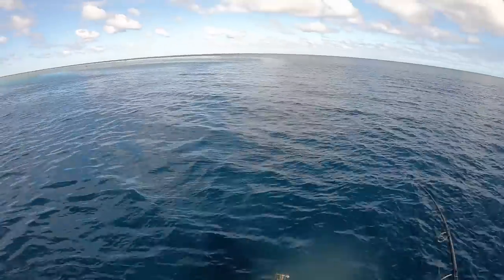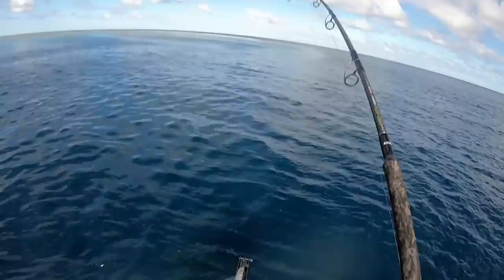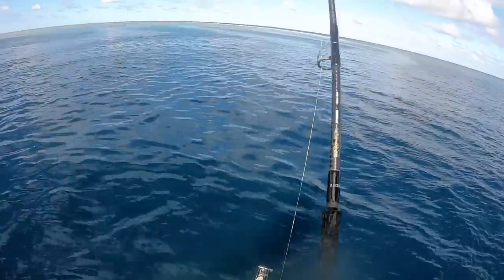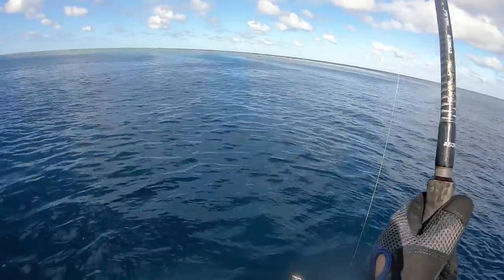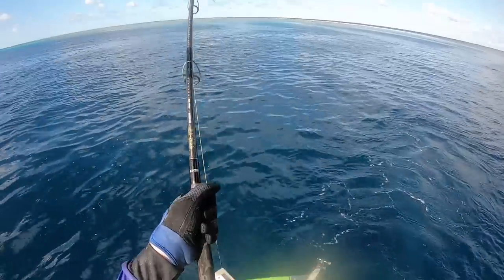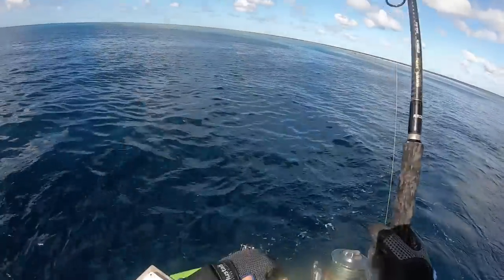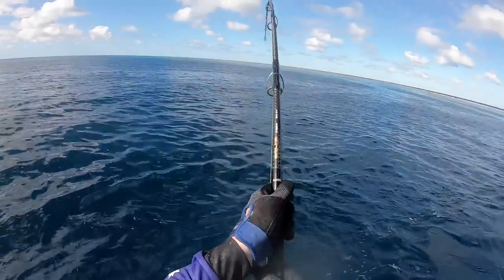Got him again! Oh, that was sick! Had two goes on it! Yeah, that should be fine. I don't think he'll get down. This is on the stick bait this time. The 220 Zeppelin. This one on?